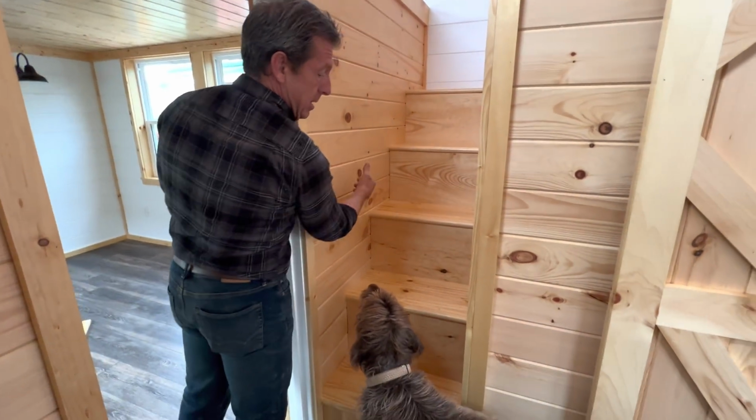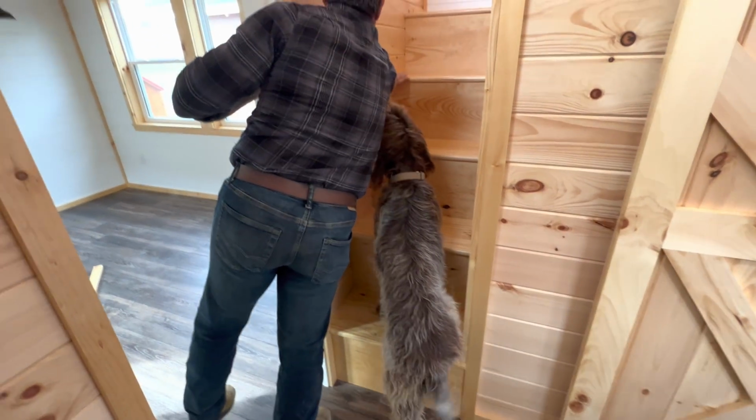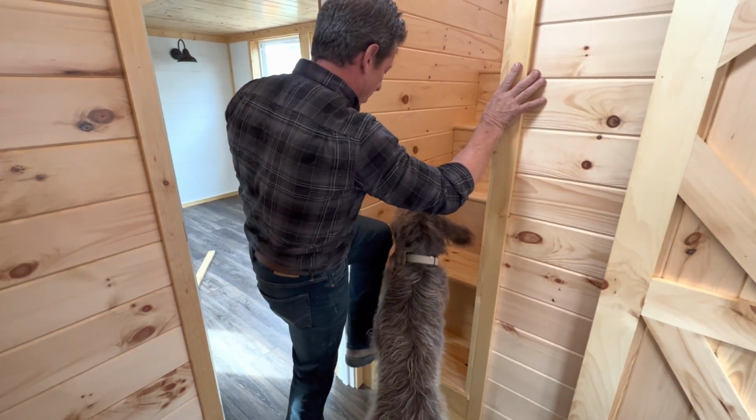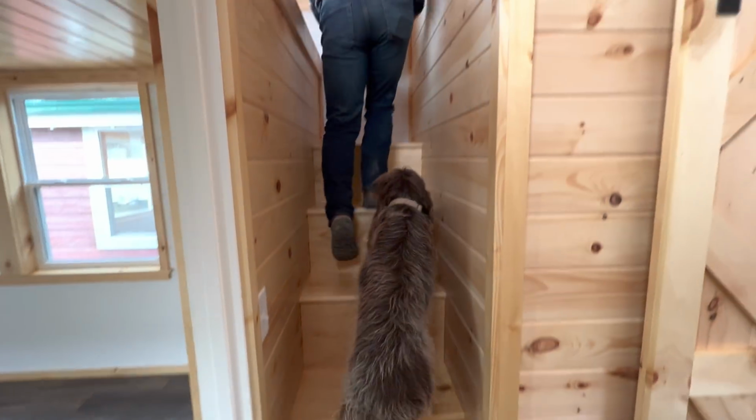Can you go up there? Come on, you go up there, buddy. Get up there. Show them how to get up there. Come on. What? You want me to go first? Come on, let's go. Come on, buddy. There you go.